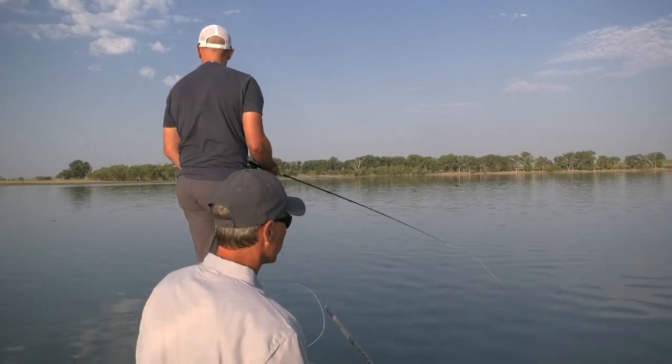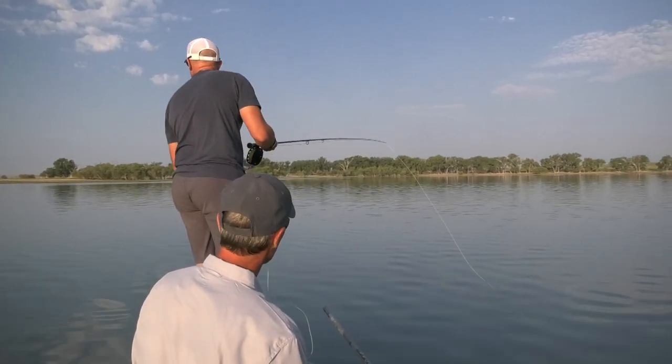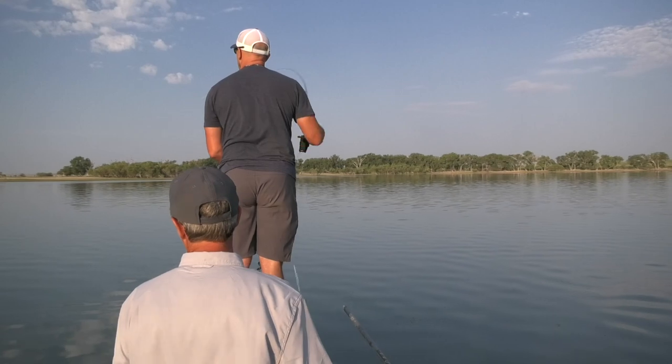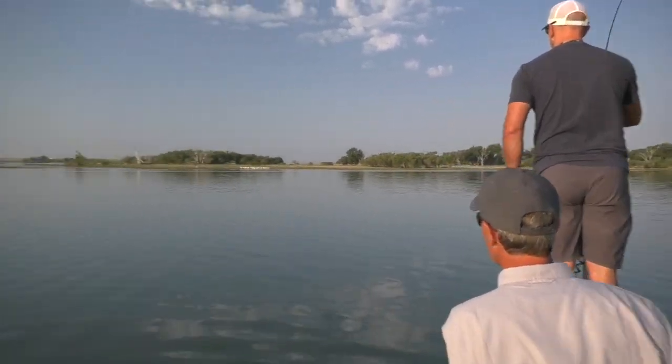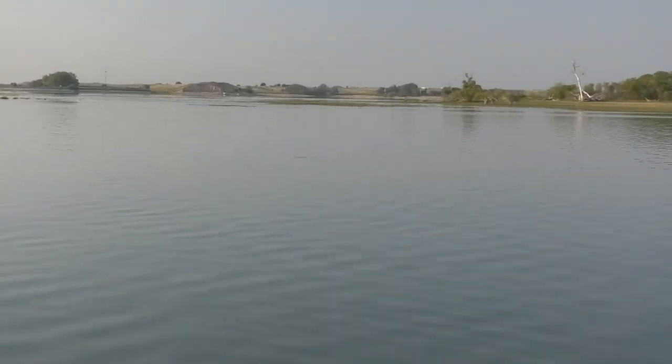You can see all their heads, they're poking up kind of all over the place. Oh yeah, there's some right there. Oh, right in front of the boat? Yeah. Okay, fly goes in. What are you throwing for a fly? This is a swimming leech. So it's a purple and black swimming leech. And how big is it? This is about a size 10. Okay.